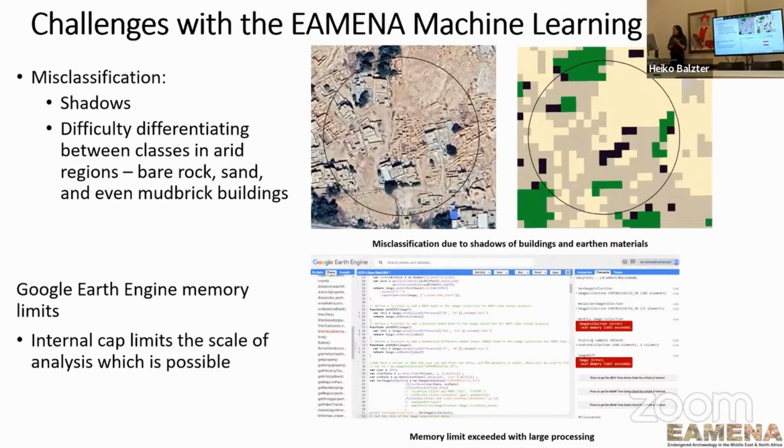So this is still very much a work in progress, as I've said. And as I mentioned a couple of times, we are still working on validating the results. And along the way, we have, of course, encountered some challenges. Something that is always an issue when you're training classification models is misclassification. One frequent problem is with shadows that we have found, and we're still looking for the best practice for dealing with this issue.